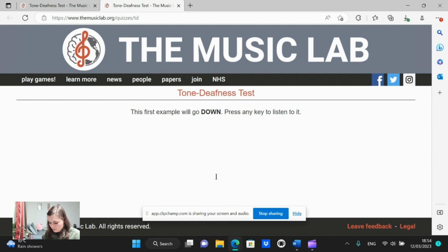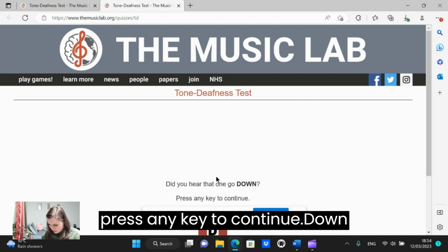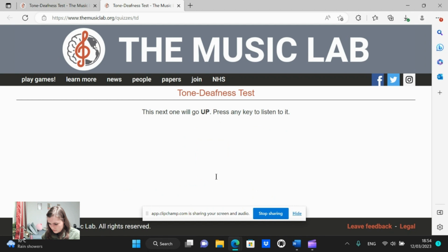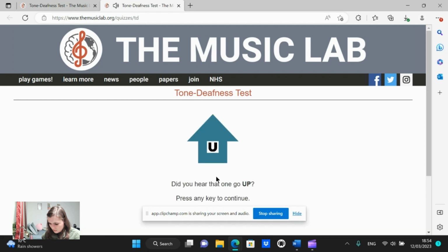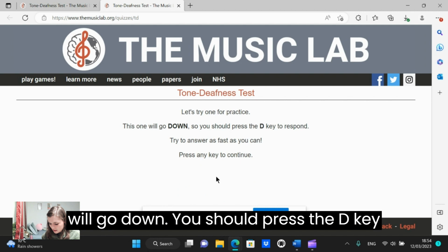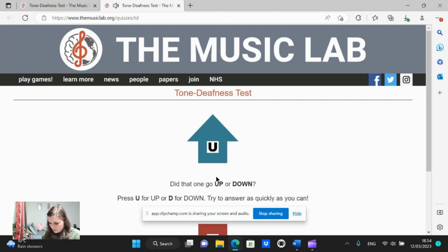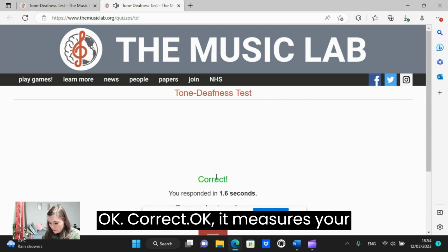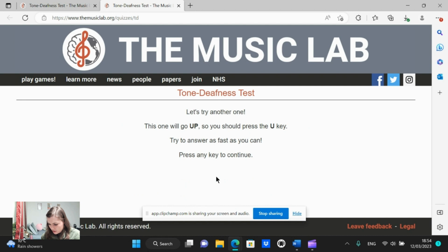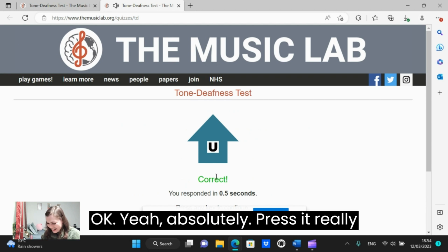Press any key to listen to it. Did you hear that one go down? Press any key to continue. Down. Okay, continue. Any key to listen to it. Okay, press any key to continue. Let's try one for practice. This one will go down. You should press the D key to respond. Okay, correct. Oh, it measures your response time. Right. Okay, and then press any key to continue. Up, press the U key. Up. Okay, you have to press it really quick.